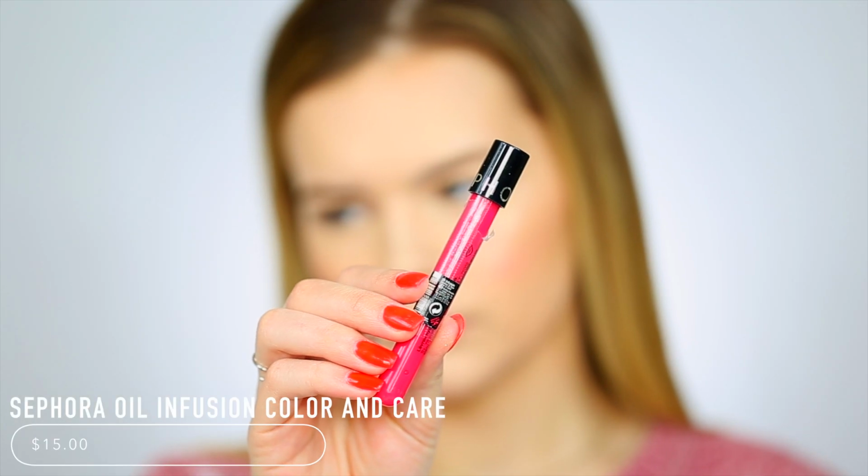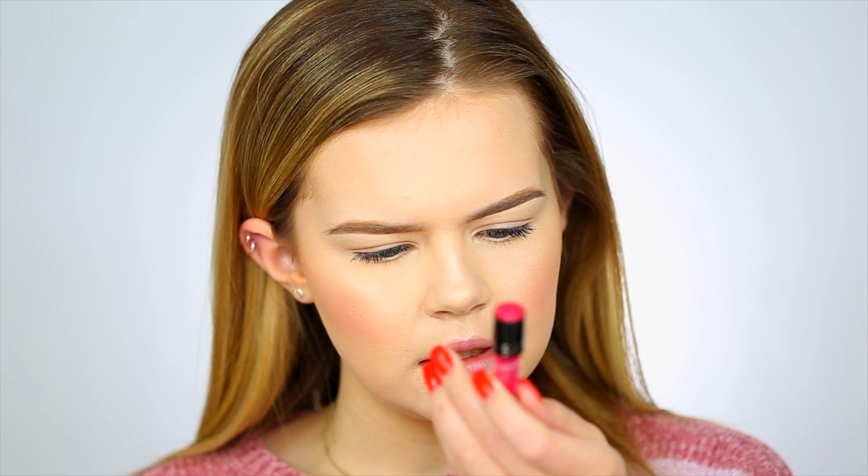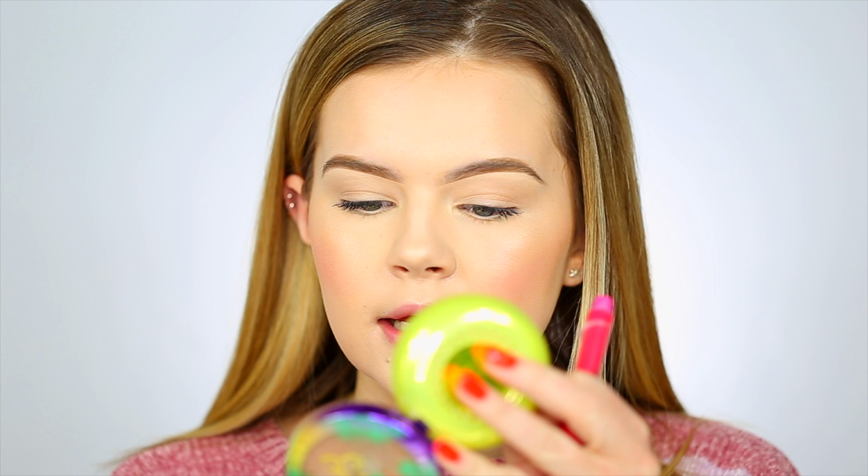And for every day, I like to go with a super natural lip color, something that's just going to hydrate my lips but also add some color. So I've been obsessed with using the Sephora lip oil in Bubbly Grenadine. Grenadine. I don't know.